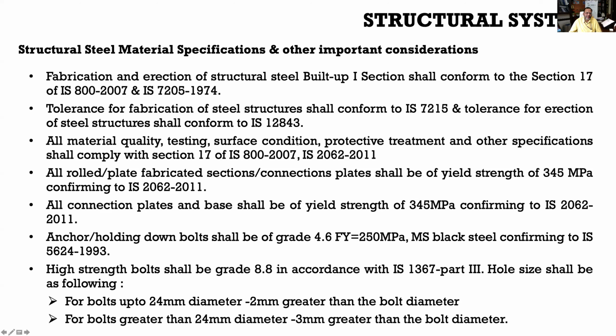Okay, so all these plates need to be of a particular yield strength, and that is again given in the code, and their specifications are also drawn in these codes. So for all connection plates and base plates, it's not that you just take a plate from the market. It has to have a specific specification in terms of yield strength and composition. The same is the case with anchor bolts. As I've been telling you, when you're connecting a steel superstructure with the RCC foundation, everything depends on your base plate and your anchor or holding down bolts. So these bolts and anchors, the number of anchors and their diameter need to be designed through structural analysis, and then they need to be provided with a specific strength and specification.